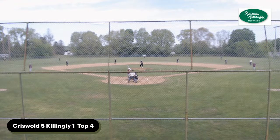Frazier calls timeout. Step back in. 1 ball, 2 strike pitch. It's down in the dirt. Evens the count at 2 balls and 2 strikes.